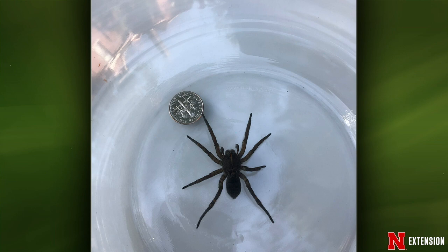This is a wolf spider. This is the tiger wolf spider. If anyone ever gets close enough to it, you can actually see little patches of orange in some of the colors on the legs, but you'll also see an orange or light stripe that goes between the eyes, and that indicates a tiger wolf spider. But beside that dime, it looks huge. But some of them are very large.